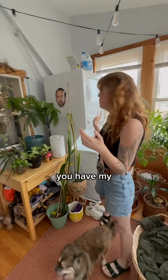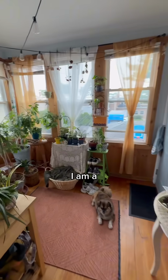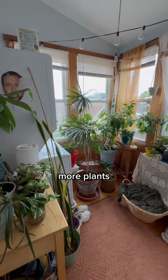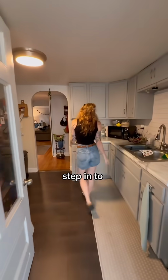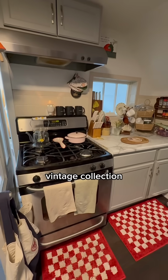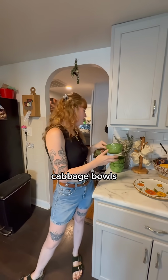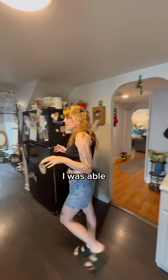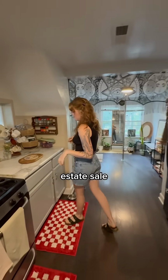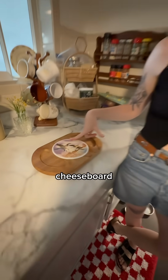First here you have my lovely in-unit washer and dryer. We love her. And then I am a huge plant person, so the more plants the better. When you step into my kitchen, you start to see a lot more of my vintage collection. One of my favorite recent finds were these super cute cabbage bowls. Another item that I was able to thrift at an estate sale was this vintage 70s Avon duck cheese board.